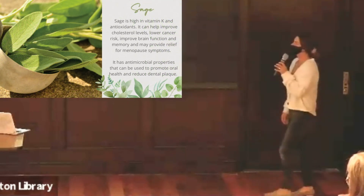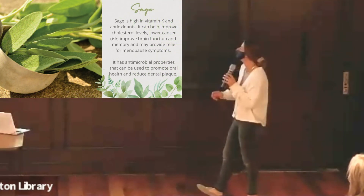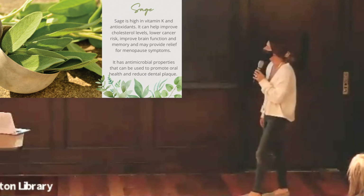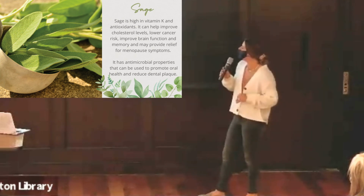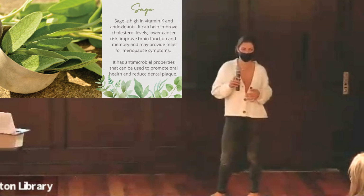Next, we have sage. Again, it's a green leafy thing, so it is high in vitamin K. But it does have a lot of antioxidants, and it can help improve cholesterol levels, lower cancer risk, improve your brain function and memory, and it might even be beneficial for menopausal symptoms. It does have antimicrobial properties. I love sage for this reason.